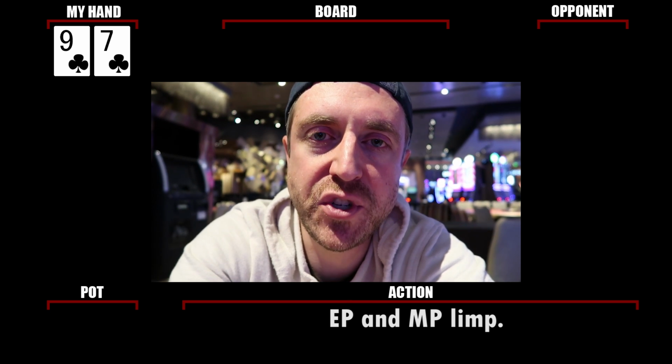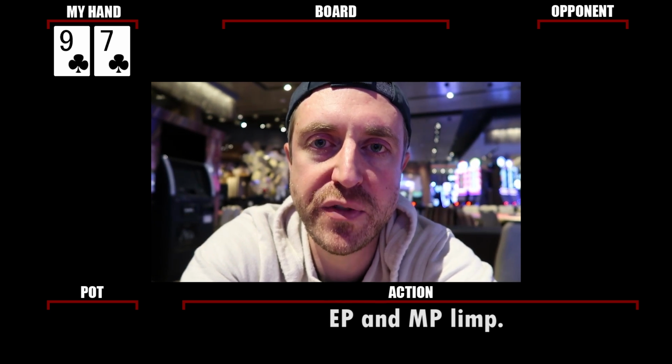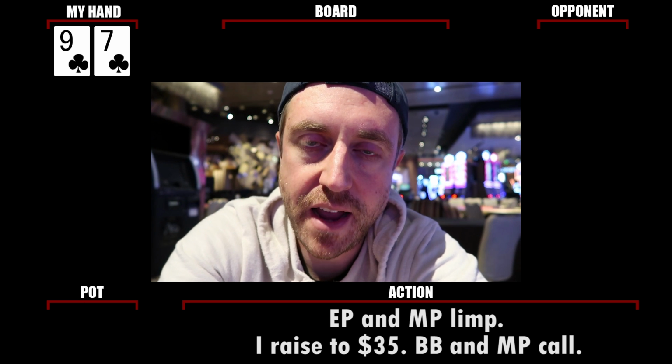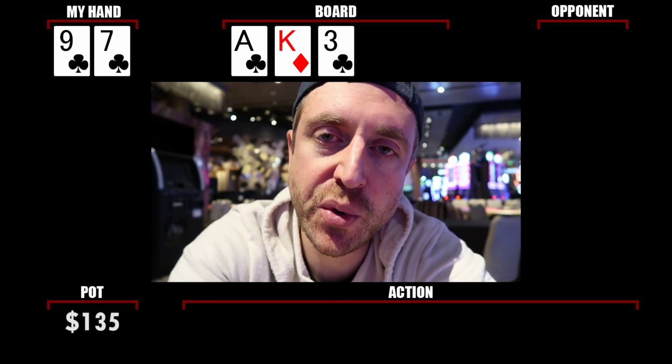Anyway, back to this hand with two limpers. Could be borderline, but I think it's okay. I seem to have done okay in these 2-5 games following this sort of rule of thumb. So $35 it is. The big blind and the second limper make the call. So three ways to a flop of ace king 3 with two clubs.